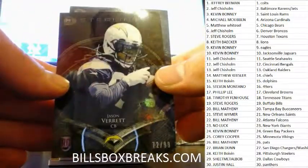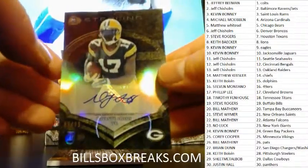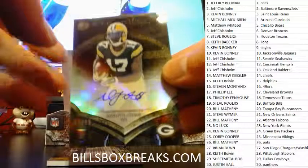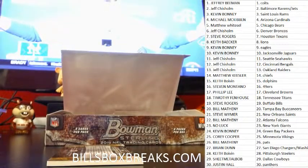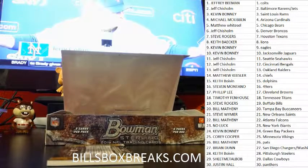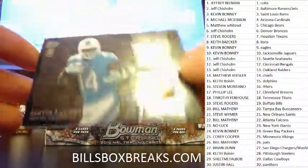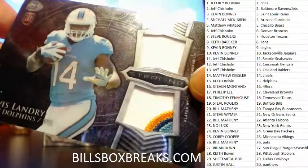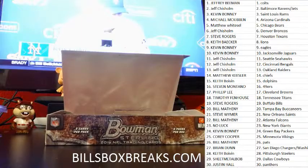Jernigan, Jason Verrett out of 99. Next one, ooh, a nice one for the Packers. Man, Davante Adams has just been everywhere lately. I don't mind him, these guys a lot. Davante Adams for the Packers out of 99. Nice hit for the Pack. And a nice Jarvis Landry, four color. Love those colors on the bottom. Snag another Landry.